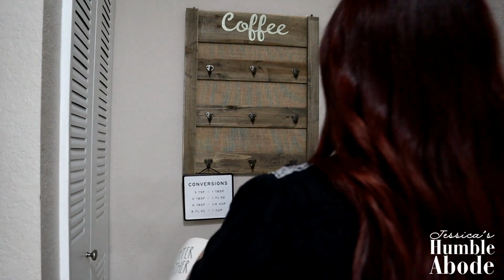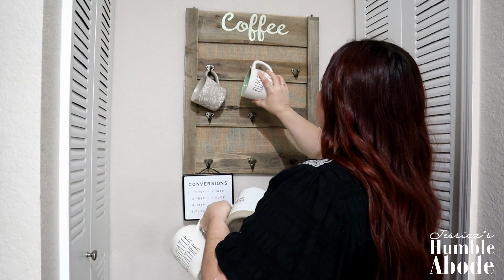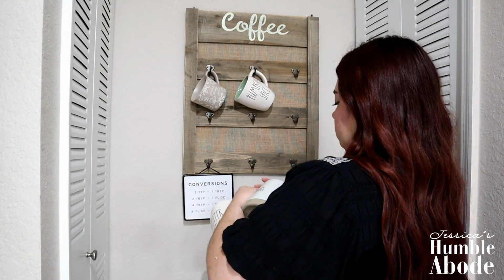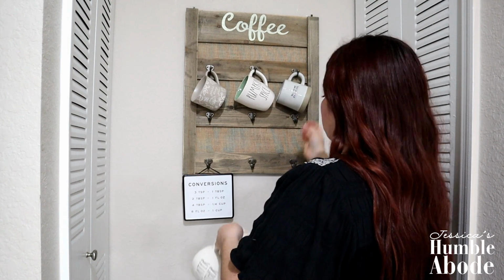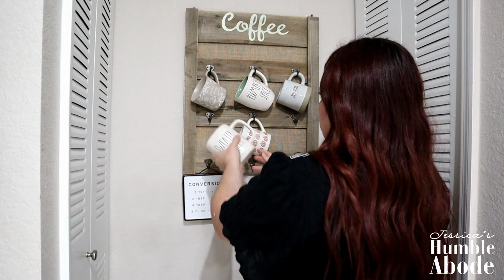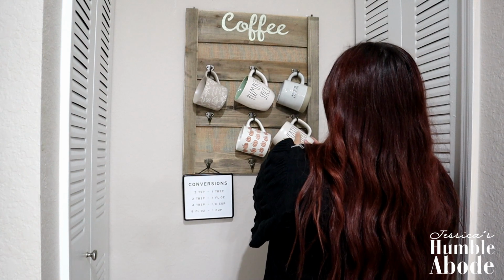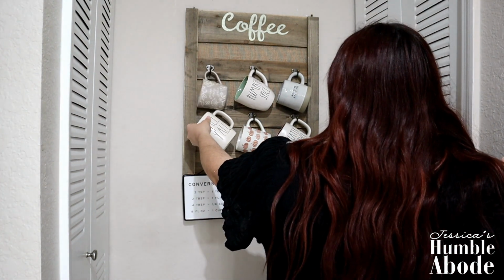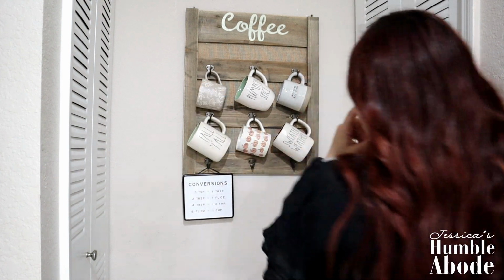Over on my coffee mug rack, I'm gonna hang all of my fall mugs and then just some neutral mugs. I really want to get more fall mugs that are not Ray Dunn and just have like pumpkins or say something about pumpkin spice. I'm moving away from Ray Dunn, so I really want to get just really cute mugs that go together but are not the same. So I'll be on the lookout for that, and then as always, I'm gonna add some decor to those bottom hooks.